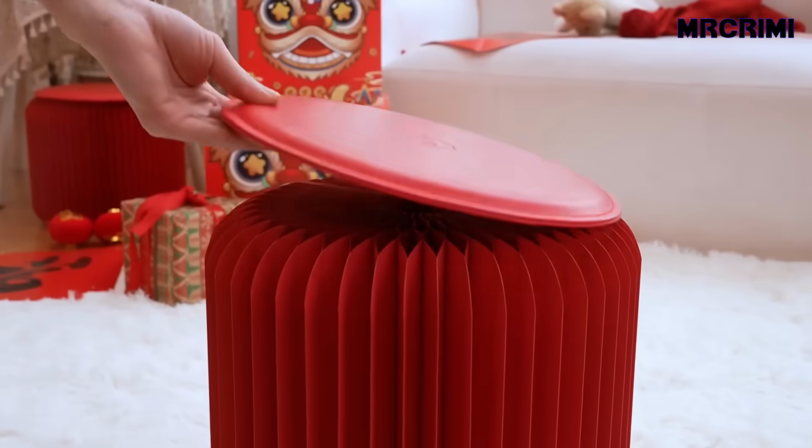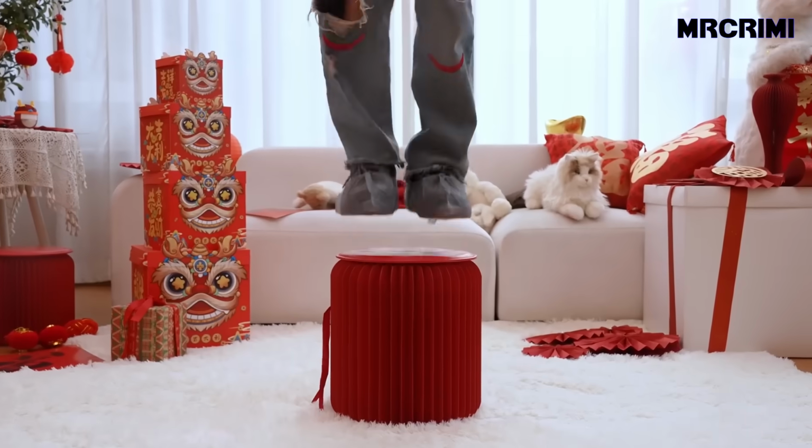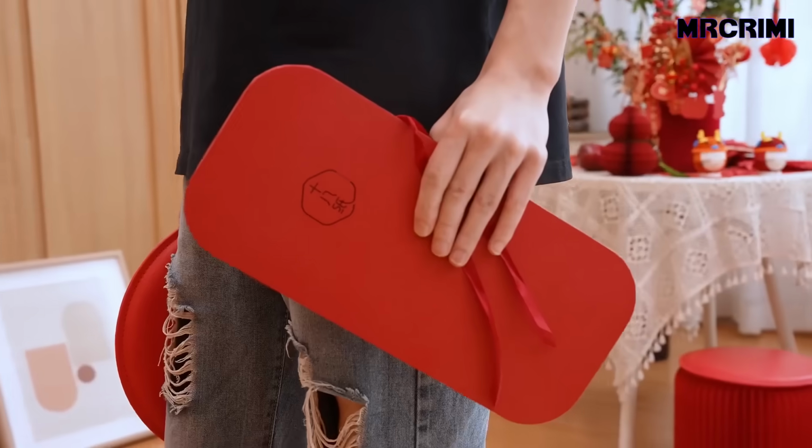IHpaper also designs stools that fold down to the size of a large book. These stools come with a soft cushion for comfort and are sturdy enough to stand on.